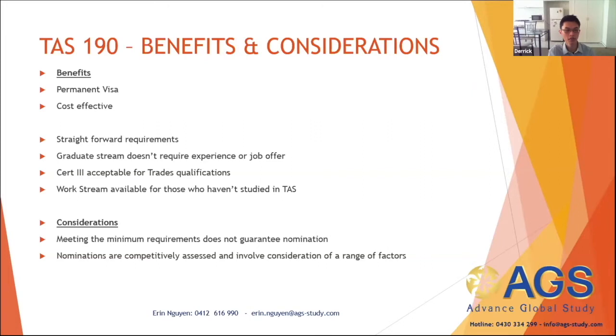Some things you need to consider is that meeting the minimum requirements does not guarantee nomination. That just makes you eligible. Once you're eligible, all the people that apply get assessed competitively, and Tasmania chooses the stronger ones.